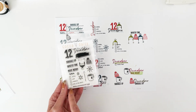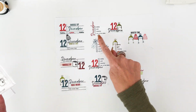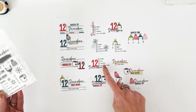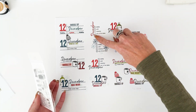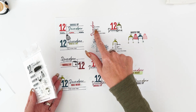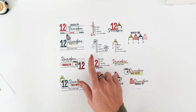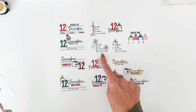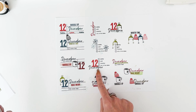So then you have this stamp set, which is the chilly, cold, freezing, all of the above. And I meant to go back and put a little check mark in the all of the above, and I didn't, but you could obviously do that. I ran the December up the side and stamped it. Very simple and clean, but that one is a nice little addition if you wanted to add that to some journaling or even a layout. This one is just with the snowflakes. This one is with the 12 and the December.